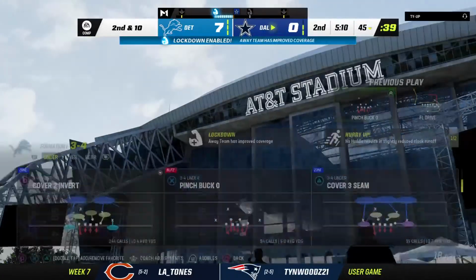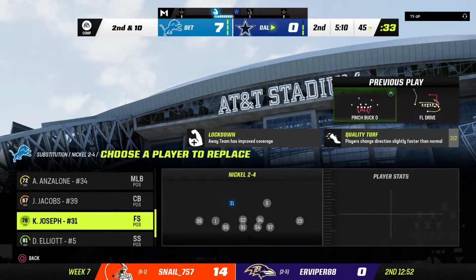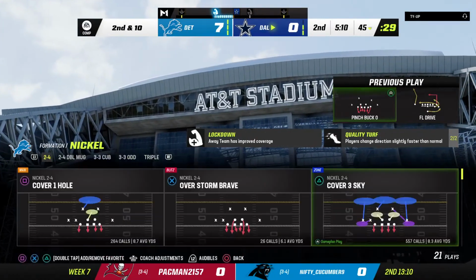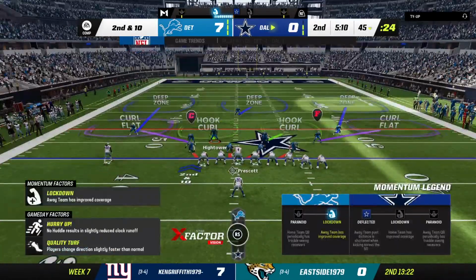Throwing to start the drive, but that one incomplete. CeeDee Lamb is the intended target, but it's going to be 2nd down. Oh, they'll certainly be on the tablets going over that one for sure. Clearly, they were expecting something else out of the defense and couldn't adjust to make that completion happen.